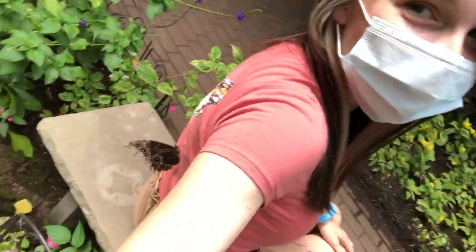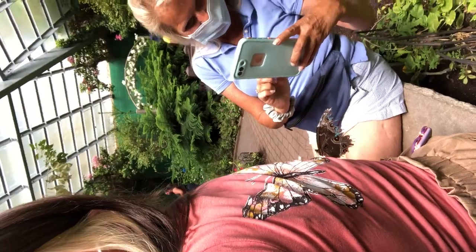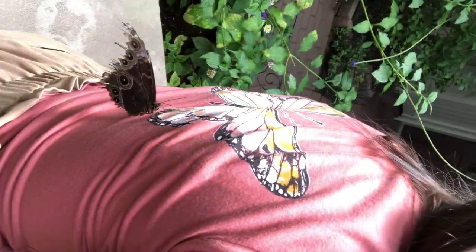Hi. Oh, it almost landed on me. He's on you. He is? He's on your back. You want to video it? This is the magic spot. You're just going to sit here. This time you think it's safe. Oh, he landed on your butterfly. Try and get him. You want me to hold the camera and see if you can move your shirt?